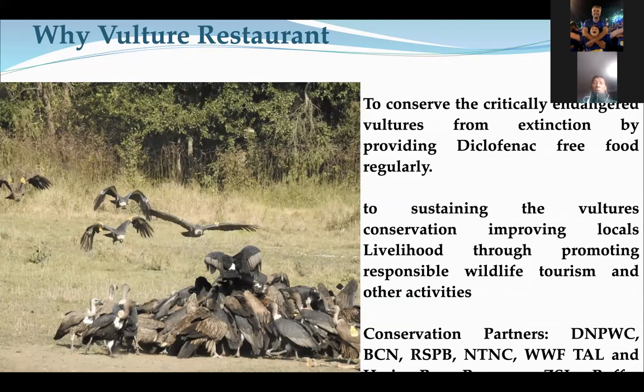please. So, why a vulture restaurant? Once vultures were declining very rapidly and we came up with the idea, we thought it would be good to feed them safe food and conserve them. The aims are to conserve the critically endangered vultures from extinction, provide diclofenac-free food regularly to sustain vulture conservation, and improve local livelihood through promoting responsible wildlife tourism and other activities.